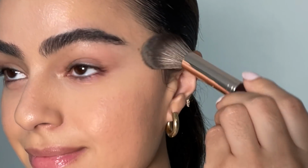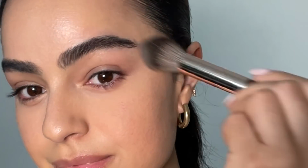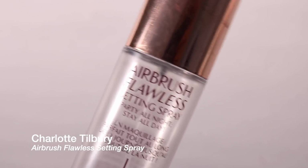I always touch on my texture, and I know we've talked about this in other videos where I'm like, I need to shut up about this damn texture because it's really not that bad. I think it just looks like skin, but this one makes my skin look like a filter. Love it. Another Charlotte Tilbury product, the Airbrush Flawless Setting Spray.